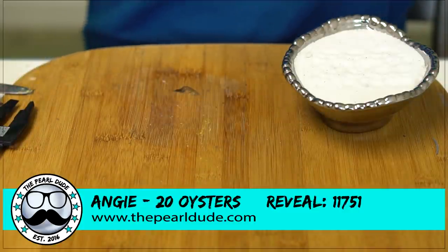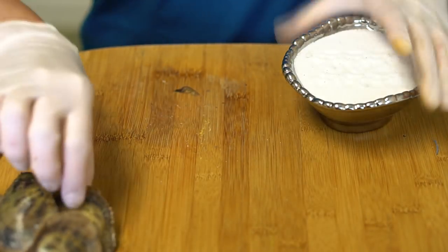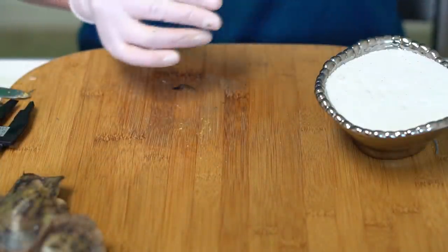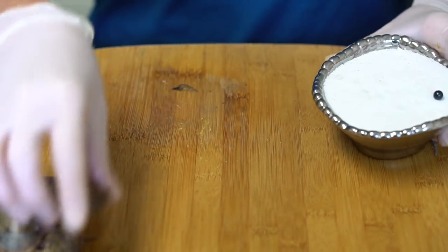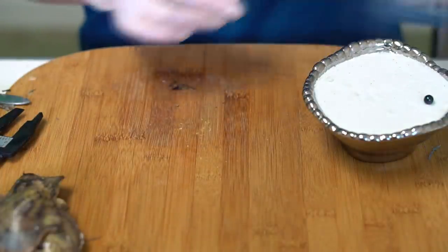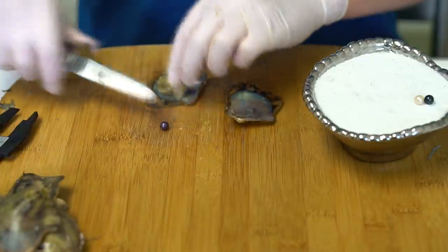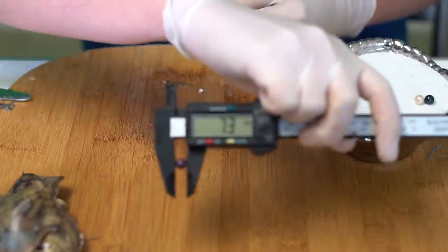For our next reveal, we're also opening 20. These are for Angie, reveal 751. First is an iridescent black. You can see a little blue, green, and purple. And a champagne white. 7.3. Looks like a violet. 7.3.